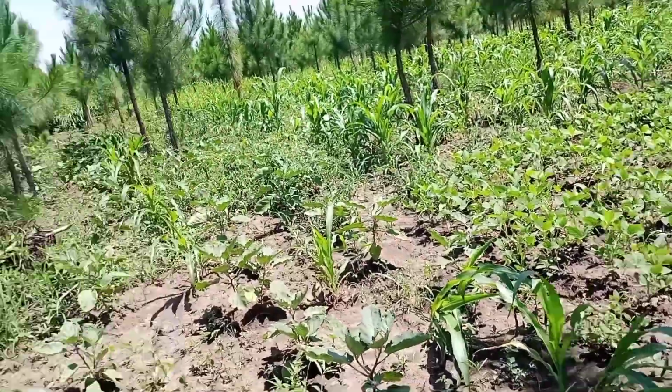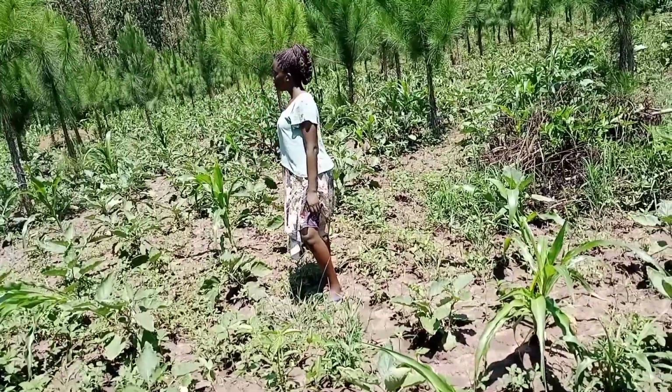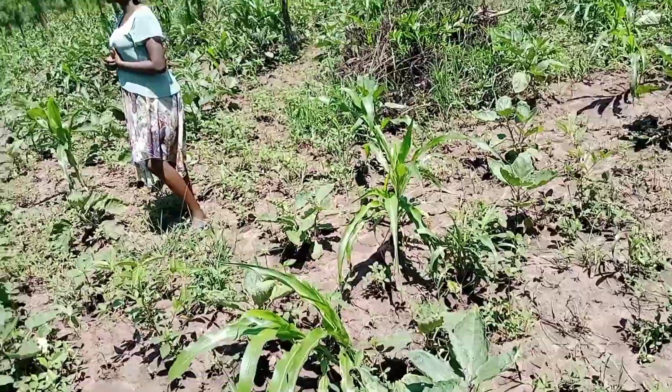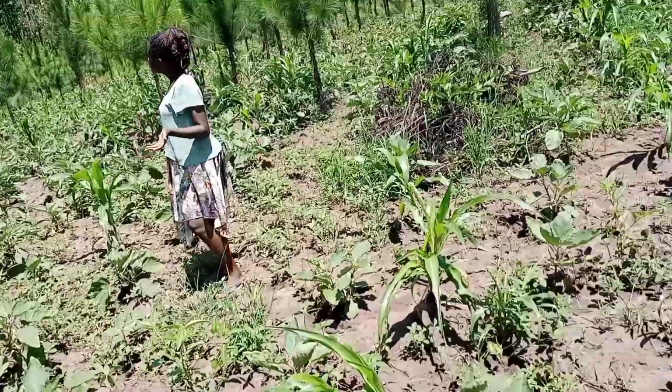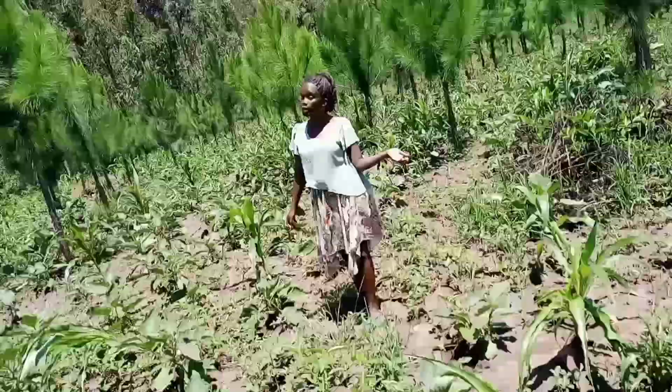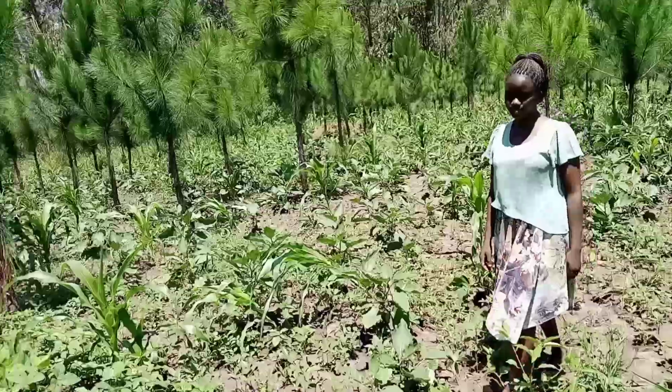So here we have eggplants, but they're just flowering. They've not started producing the eggplants. So yeah, and then we have those trees. Anyway, these belong to my cousin. They're not mine.